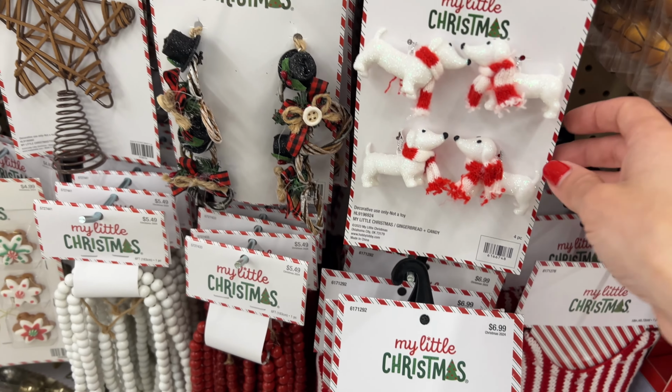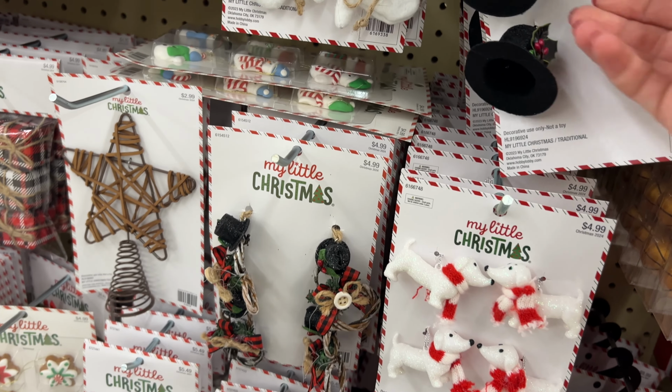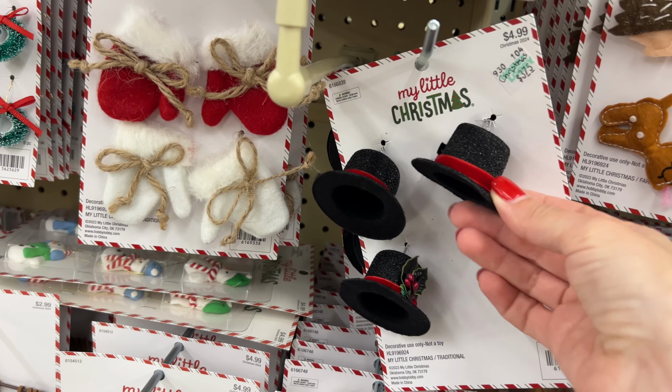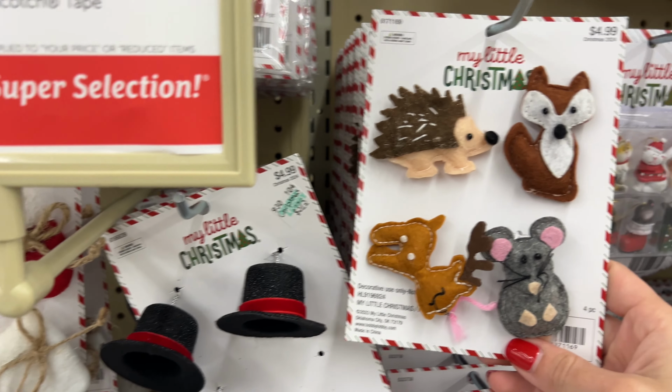There's some miniature wiener dogs wrapped around in a red scarf. You could really do an entire tree dedicated to your dog or pet. And here are some sparkly miniature hats and some adorable little felt forest animals.